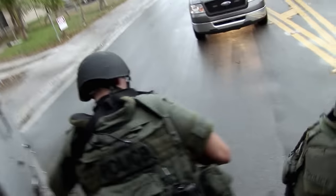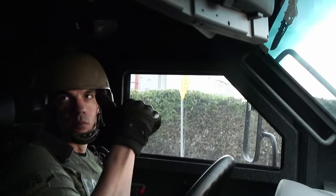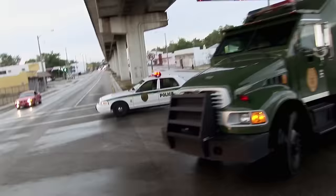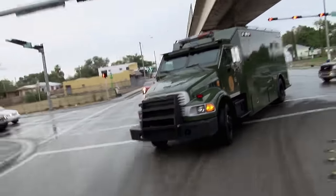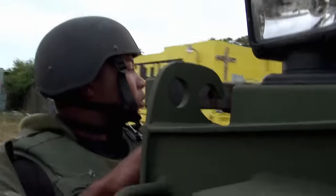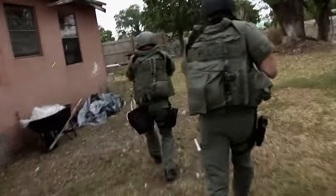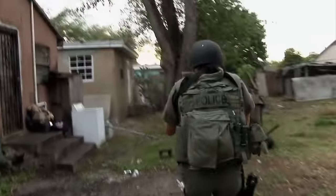Close your door. Go ahead. Get it. Go. Go. Phil and Dave quickly head around the back of the target to make sure that no suspects try to slip away. You're good. You're good?